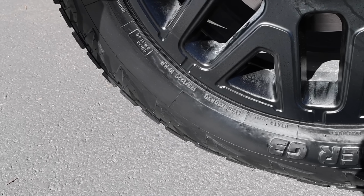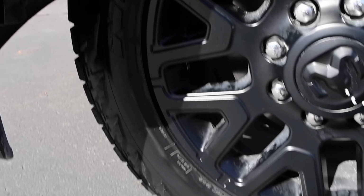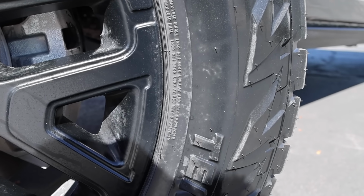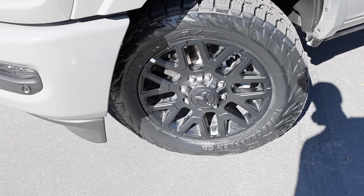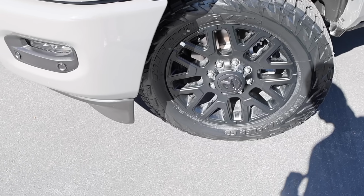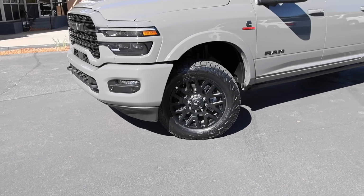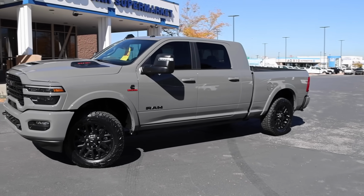LT 295/60R20, so 33.5 inches tall, 11.2 inches wide. They're 3-peak rated, 3,640 pounds of capacity at 80 PSI. I like these wheels. They kind of mirror what Ford had back in like the 2020 to 2022 model year. Fender flares. That's the only way I'm buying a Ram truck.